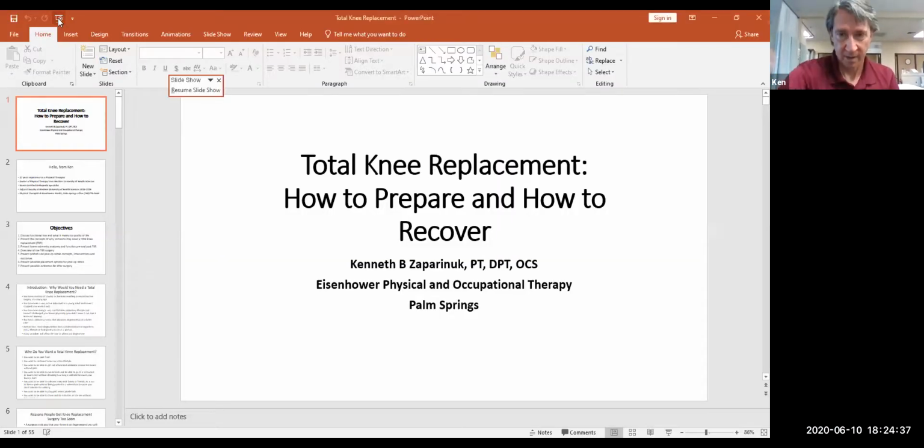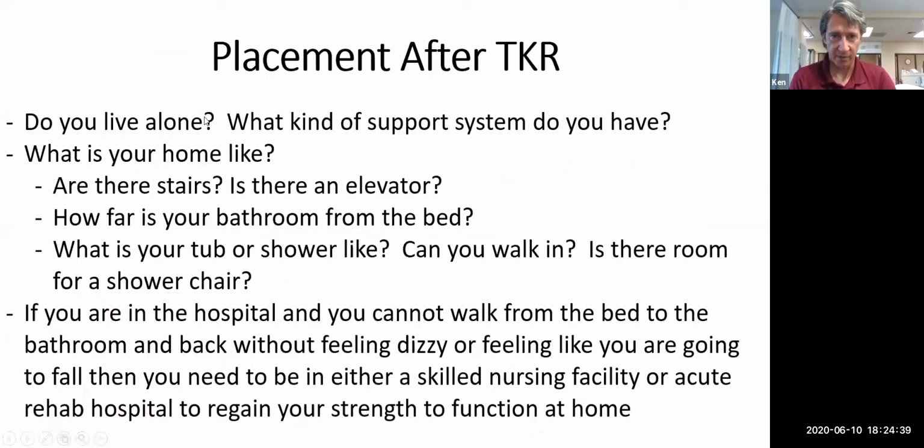Next slide. So those are the hip ones. And then placement after. These are the questions you need to start thinking of before you get a knee replacement. Do you live alone? What kind of support system do you have? What's your home like? Like support system, is there family members there? Is there friends or neighbors that are willing to be there for you when you need them?